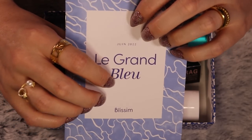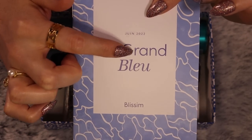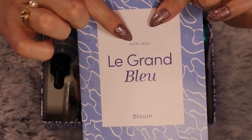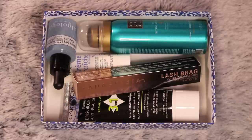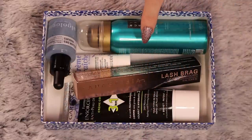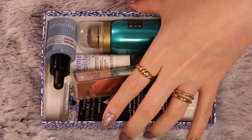Now that we're hopefully nice and relaxed, let's have a look at Le Grand Bleu, the big blue, the ocean. Le Grand Bleu. I can see Garancia, I can see some sort of dropper situation, and a mascara already, so definitely a fan of what's going on here. This, however, I've had before and I'm not a fan, but that is a personal scent issue. Okay, so let's have a little look at everything one by one.